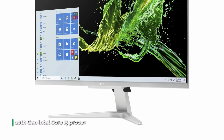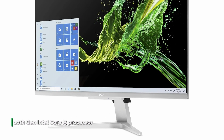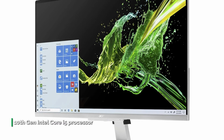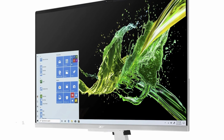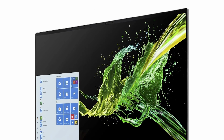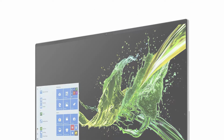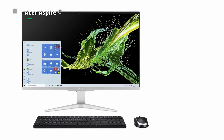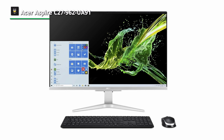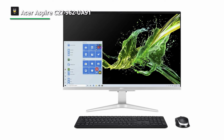And moving on to its display, it houses a 27-inch full FHD borderless display that will let you experience clear images and vibrant entertainment every time. It has got a 12GB RAM, 512GB solid-state drive storage, and a dedicated NVIDIA GeForce MX 130 graphics card.